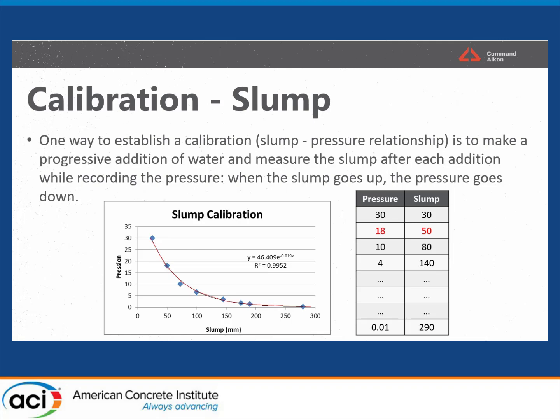The calibration works for almost every single mix, except when your water cement ratio becomes low, then you have to shift the calibration a little bit. And also for the very, very low slump, below 2 inches, that system might not be the best. The hydraulic pressure is maybe more precise for the very low slump. But anyway, when you have a 2-inch slump, it cannot be 5-inch, so you know it's low slump.